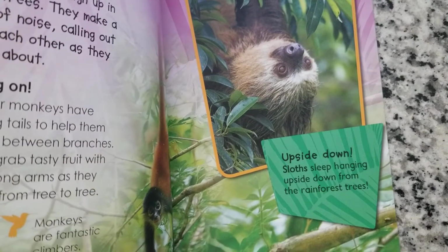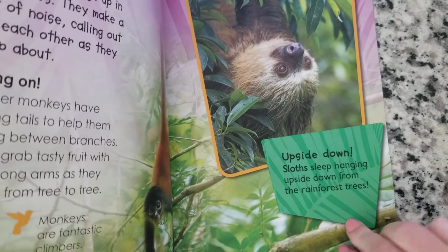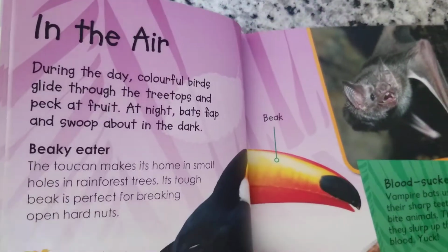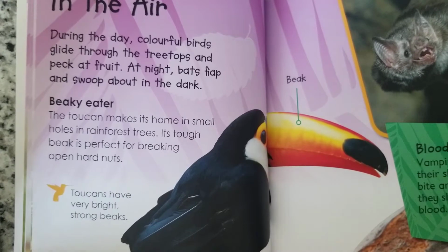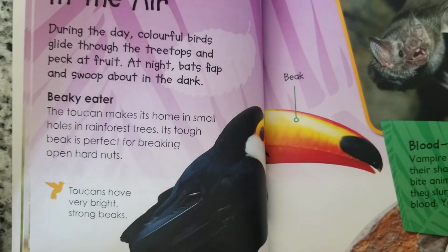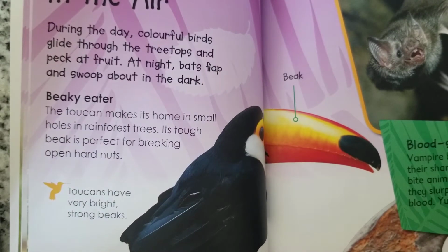Upside down. Sloths sleep hanging upside down from the rainforest trees. I could never sleep hanging upside down, could you? Sloths do. In the air. During the day, colorful birds glide through the treetops and peck at fruit. At night, bats flap and swoop about in the dark.